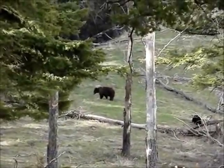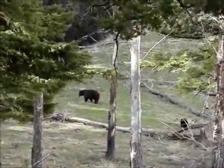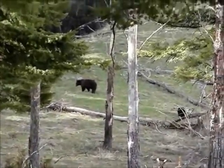So enjoy them, and also, if you're lucky, you might even see a bear. Yellowstone is full of both brown bears and grizzly bears. So if you catch it on the right day, you can see these intense creatures in their natural habitat.